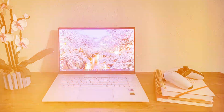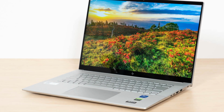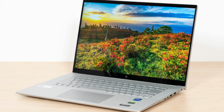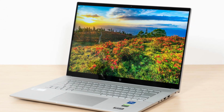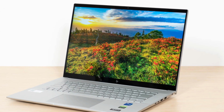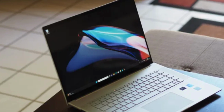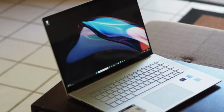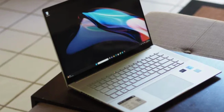But if you need a decent amount of screen real estate and enough power to get you through creative work with some gaming on the side, this might be the best option for you. For instance, when we ran some graphically intensive projects in Photoshop and Premiere Pro, the HP Envy 16 had absolutely no trouble keeping up. Even playing a demanding game like Cyberpunk 2077 yielded surprising results, hitting just above 50 FPS on ultra settings.